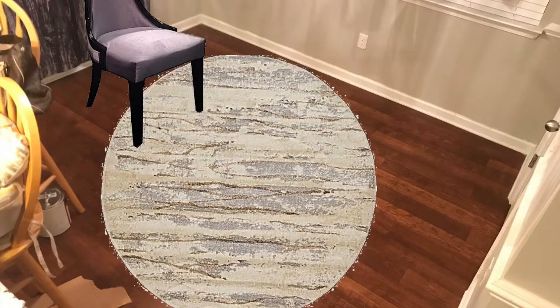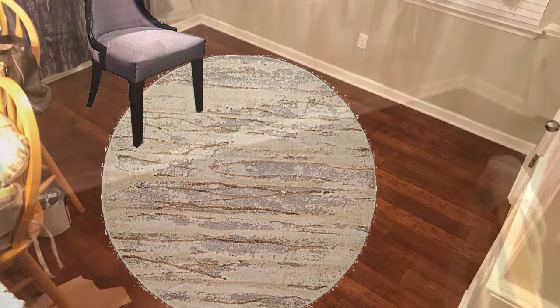I'm definitely going to link the video to my dining area so you can kind of see what it looked like before. But instead of a rectangle rug, I want to put a round rug in the space. And then I don't know if I have room for a little table to go back here, but we will see. I just want to utilize my space properly.